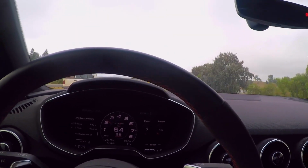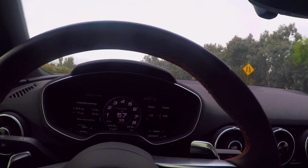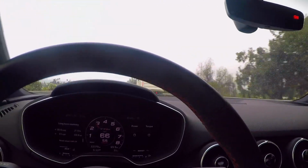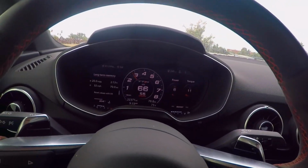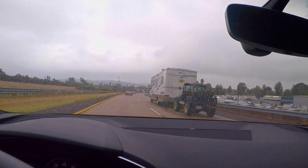I've done a 180 in the small hybrid. And in the big hybrid I did a 180. In the small hybrid I did a 173. As you know, it is exponentially harder to go faster. The faster you go, and especially at big speeds, the harder it is and the more power it takes.